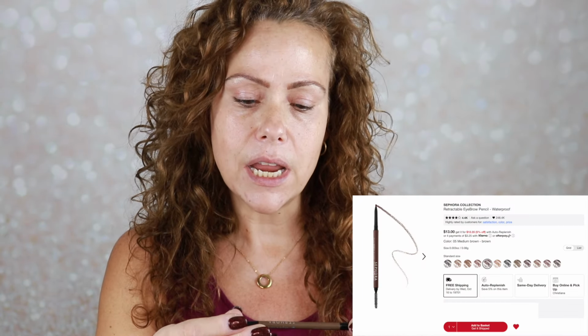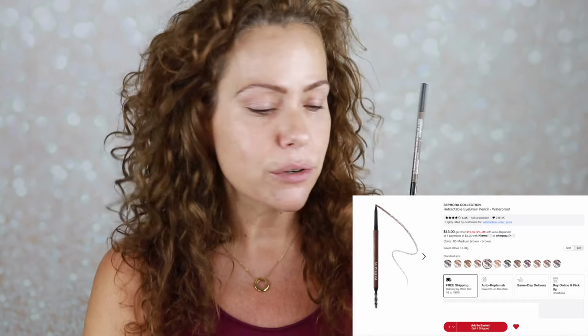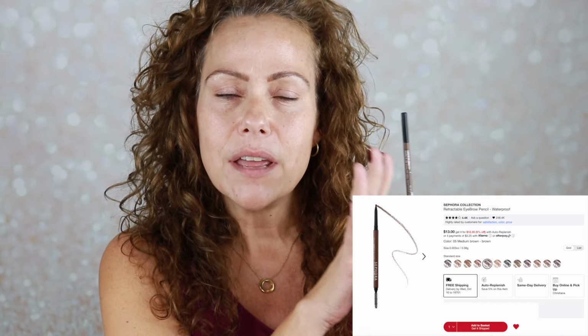I do have my brows on already, just to save time, and I chose the Sephora retractable brow pencil. I have mine in the shade medium brown. I like this brow pencil. The Sephora semi-annual sale is coming up. I wanted to make sure that my favorites for my recommendations video are still my favorites, and this is definitely in my rotation. I like this brow pencil and it's affordable.